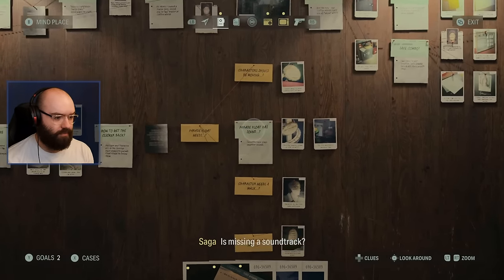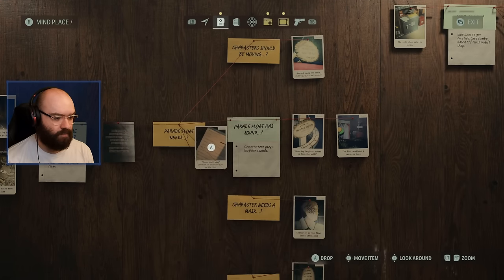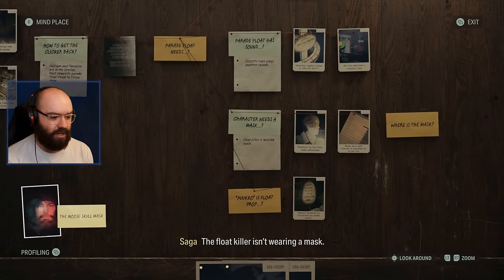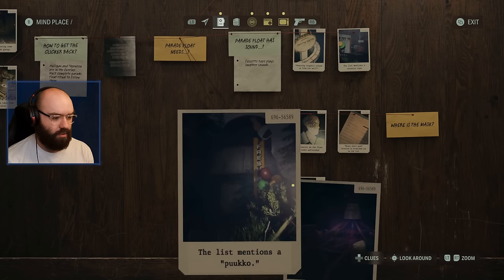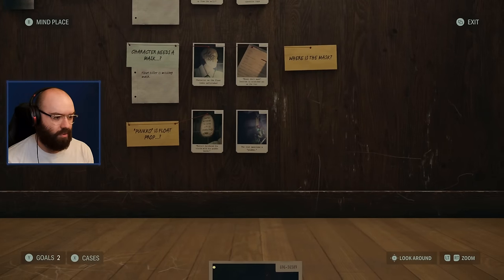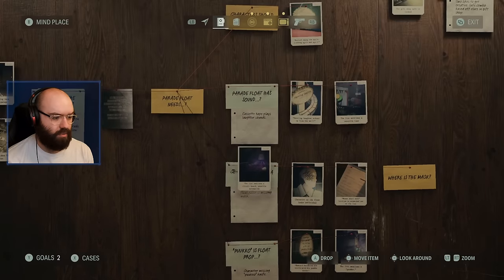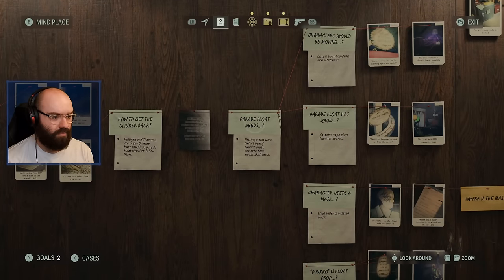Is missing a soundtrack? Ah, profiling for the mask, okay. Maybe he needs one. Okay. The float killer used a knife. Art imitating life? Should the characters be moving? I figured out what the float is missing.